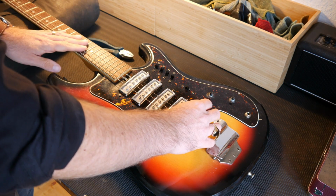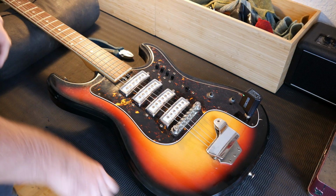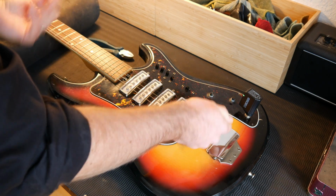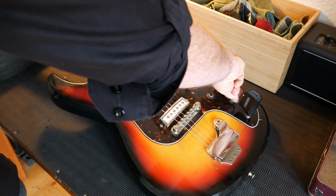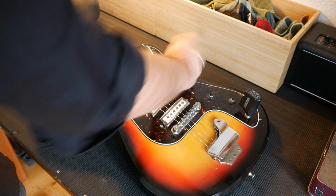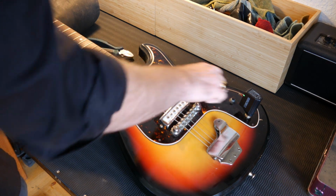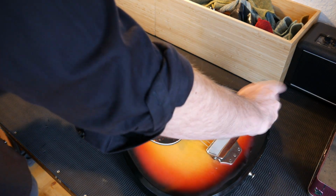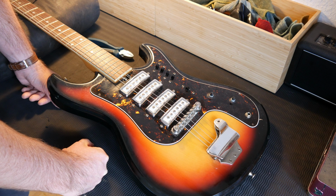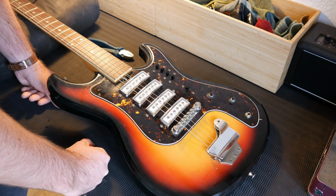Okay, so the next thing that I'm gonna check is whether the electrics of the guitar work. Let's see. That sounds good. Volume pot works. Not sure about the tone pot. Okay, so by and large, the electrics of the guitar seem to work, so that's good. But still, I want to open up the guitar and check if anything's wrong in there.